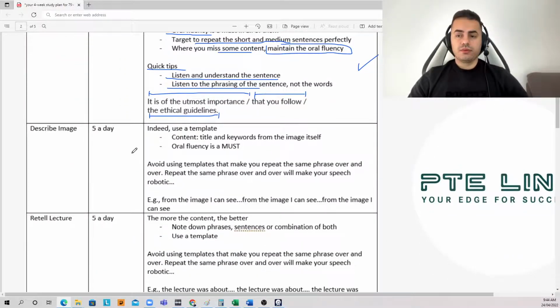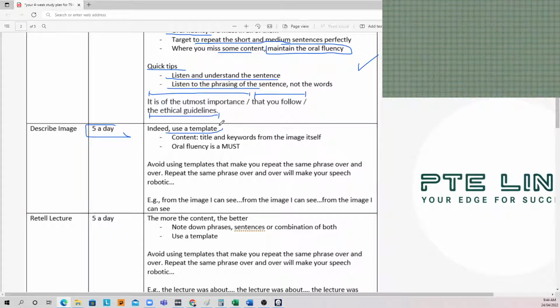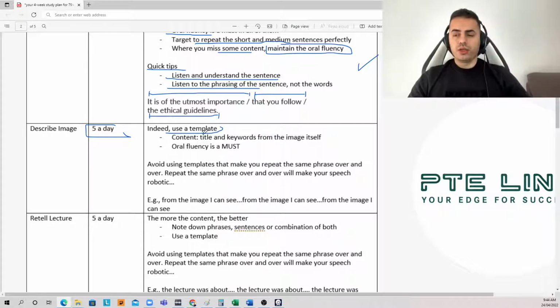The other task is describe image. You try to do 5 a day. Indeed, I suggest you use a template. It is very important to use a template because using a template will help you to start the image, no matter how difficult it is, and will help you to maintain your oral fluency. And when it comes to the content, you can get the title and the keywords from the image itself, and you have to speak them out fluently.